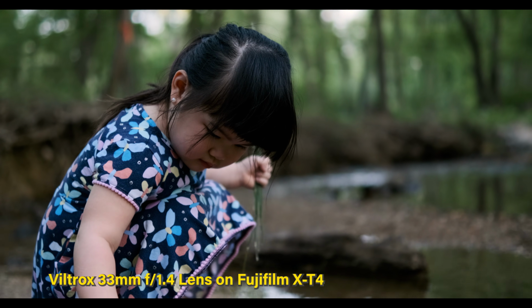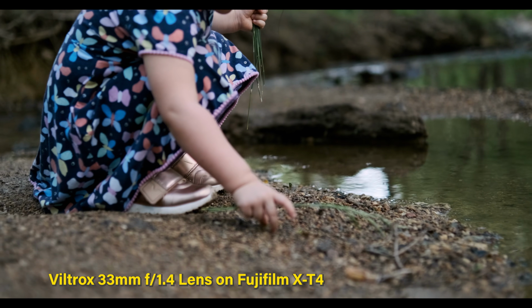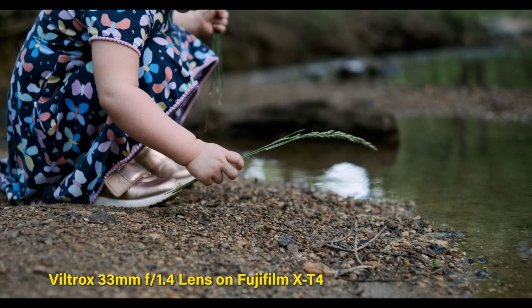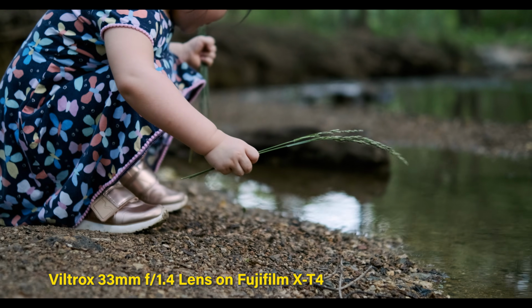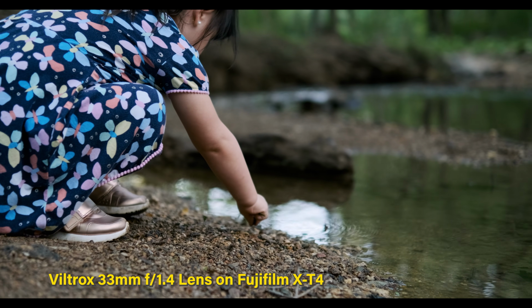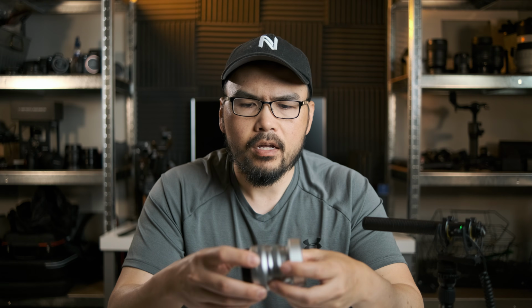Again, all these lenses, I think they autofocus equally well. Especially when I was using it, filming my daughter and taking pictures of my daughter, I think they perform similarly. If I were to switch them back and forth, I couldn't tell which was which in terms of usability, in terms of autofocus, in terms of just being able to get the shots that I was trying to get. They functioned as well as I think they should for a Fujifilm lens.